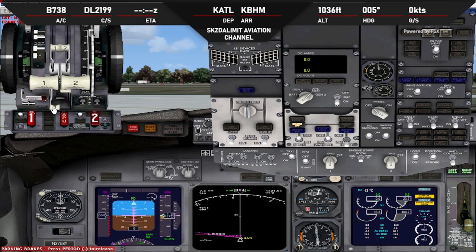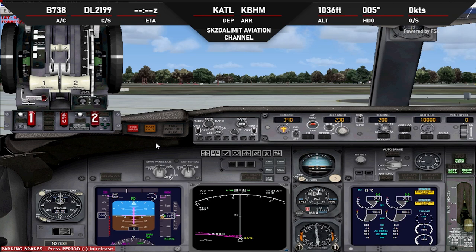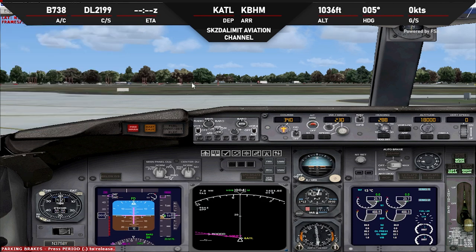And go ahead and start engine number 1. Okay, startup checklist is complete. Okay. That's crazy.